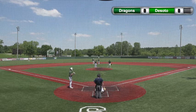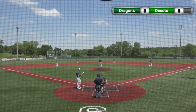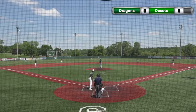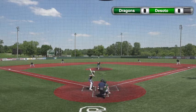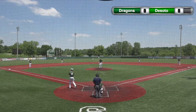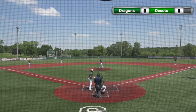And steps in Brady Boyers, his first bat today, playing right field for St. Genevieve. He was 0 for 3 and 1 for 3 in the first 2 games, and Brady on the year is batting around .230. He looks at ball 1, outside. 11 RBIs, 17 runs scored.